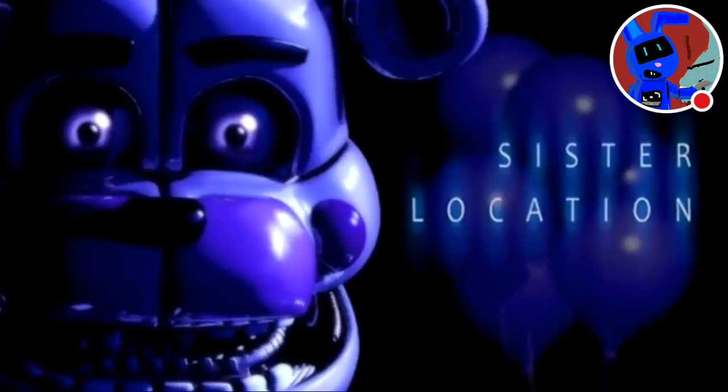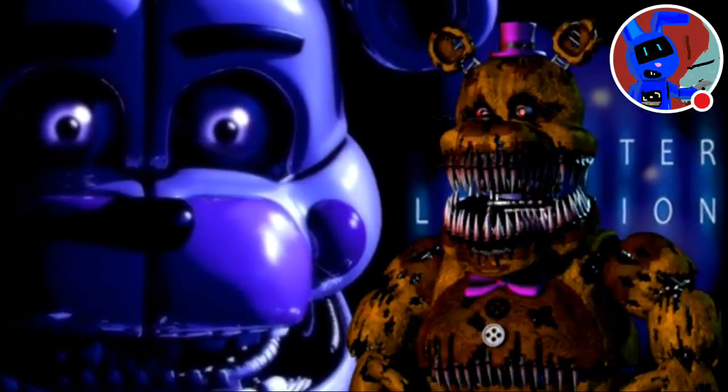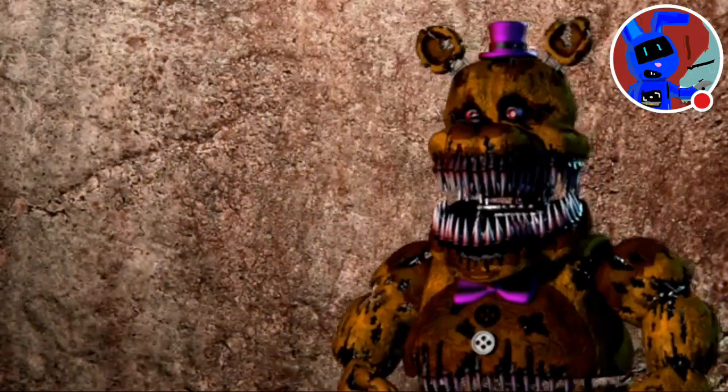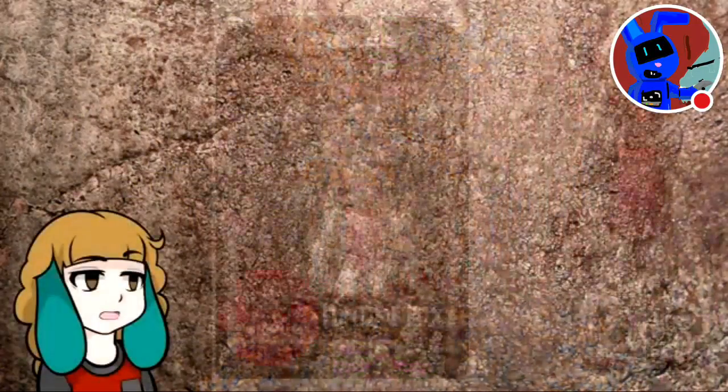I'm really hoping in future sets, like possibly the Sister Location one, we can maybe see a Nightmare Fredbear as the collectible character. It would be really sad if we never got an awesome figure of him. Now let's bring up the other elephant in the room.